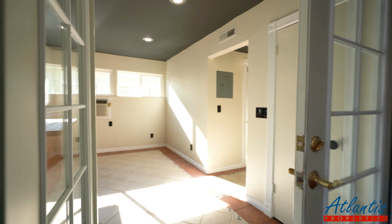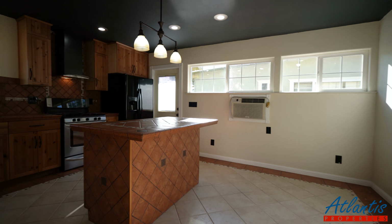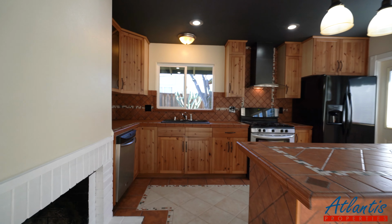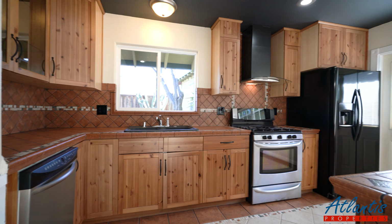Back inside, we have the eat-in kitchen. The beautiful center island, wood cabinets, and appliances including a dishwasher.